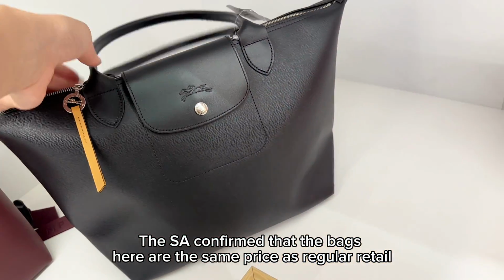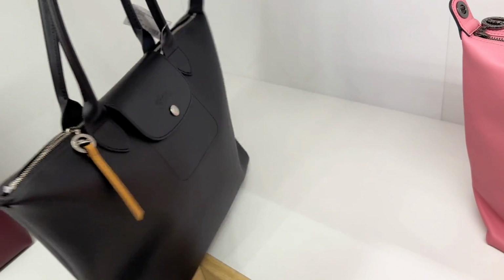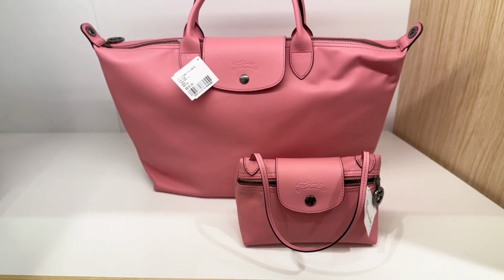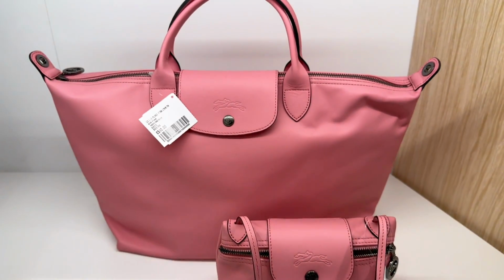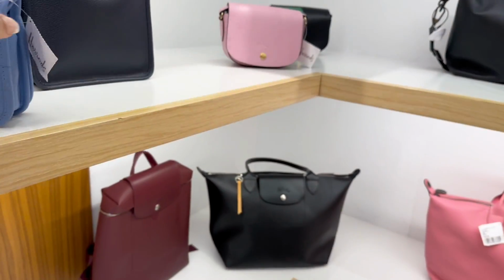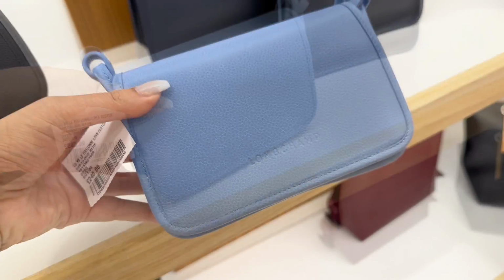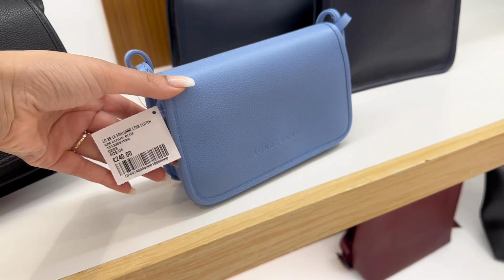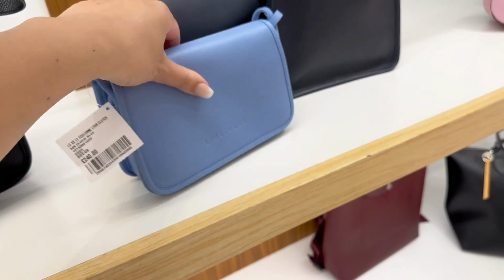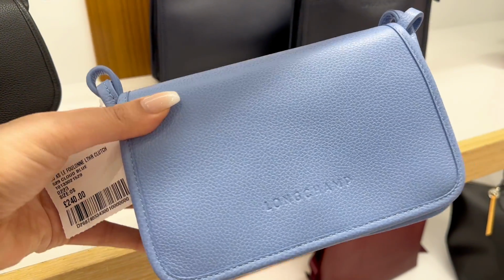And then we have this beautiful tote. Here we have some pink leather pieces, very beautiful. It's beautiful. This color is also so stunning. So the color is cloud blue. So this is the new Oceania leather shoulder, I think they're called crossbody bag. So stunning.